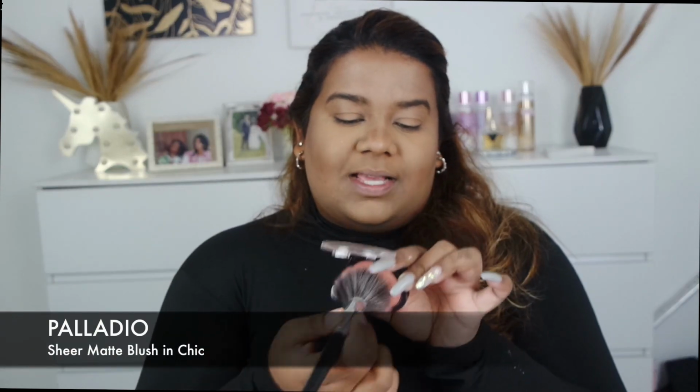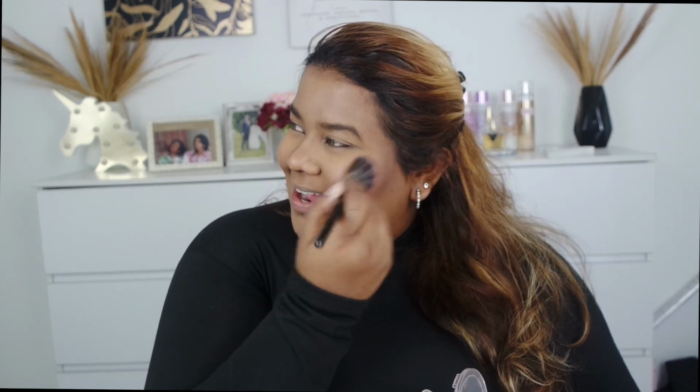Okay, my favorite for daytime look, blush. This is the Palladio matte blush in Chic. Smile on the cheekbones and then pull upwards just to add some color on the face. This is a very sheer blush, so you can apply it. Can you see how much I'm applying? But the color is barely there, so that's what gives you a very romantic natural flush of color. But if you do not like so much blush, just skip the blush.